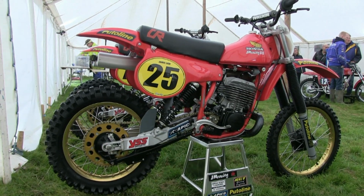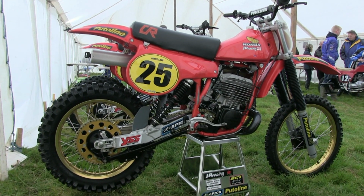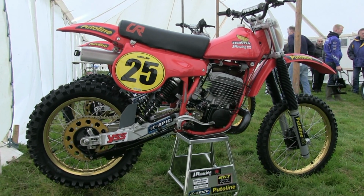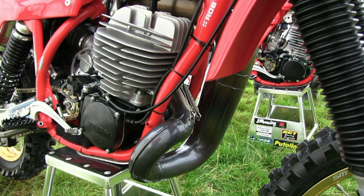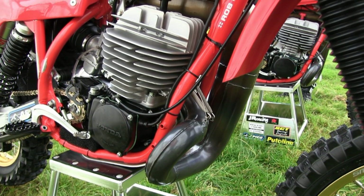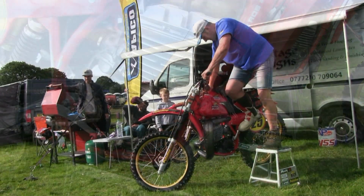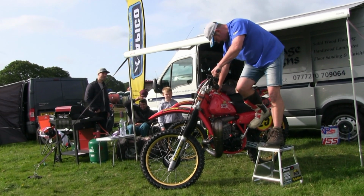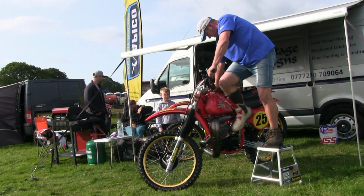Back to the smokers again. This particular 480 Honda was actually built for Jamie Law to race at the Nostalgia Scramble a few years back. Now, the bike was built by the very talented Jim Parker. Jim builds these machines to a very high standard, as you can see, and he's just about to sling his leg over and try and get this Japanese red rocket fired up.